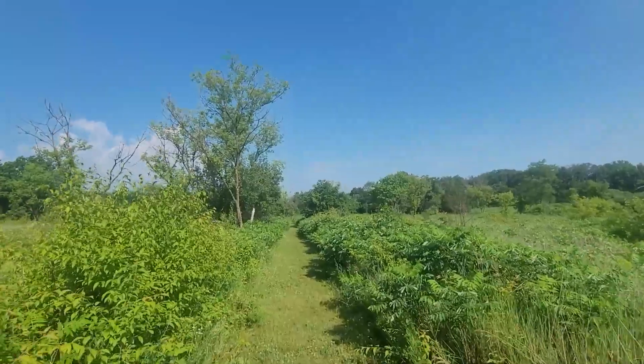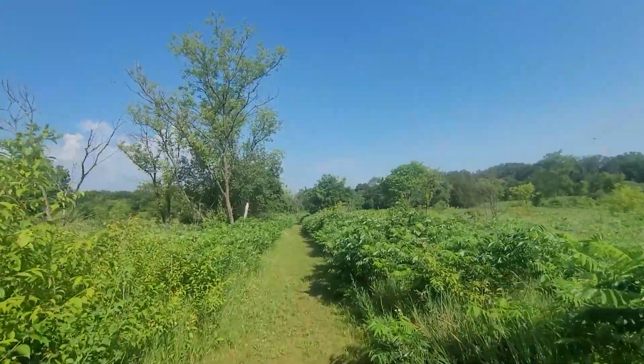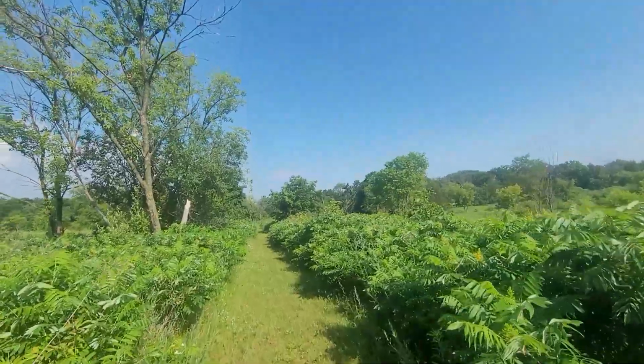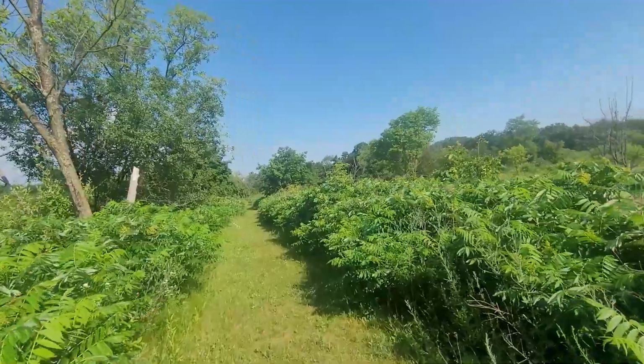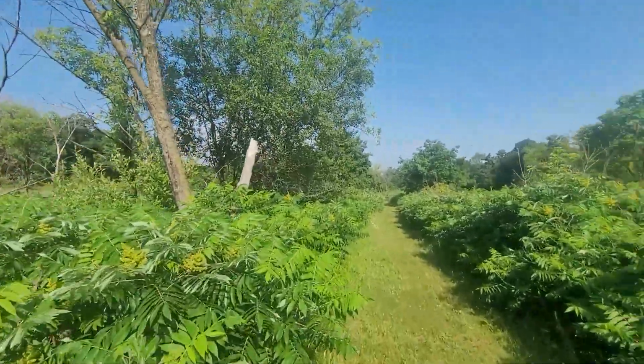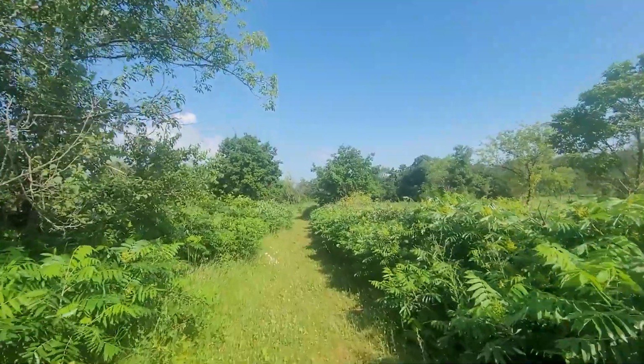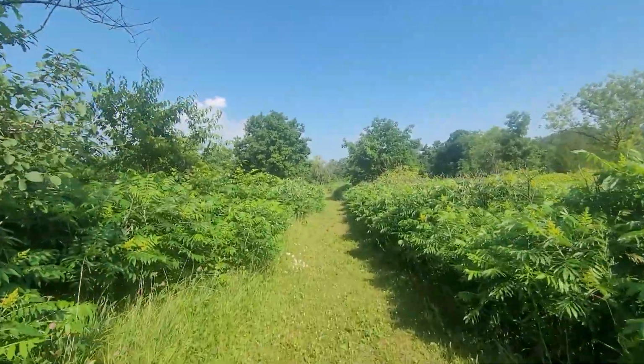Now that I turned around, I'm not getting harassed anymore. But to be fair, there is a bit of a breeze, which is probably helping a little bit. But it was through this section with these plants that the bugs were really bad. So let's hope we get out of here without any horsefly bites.